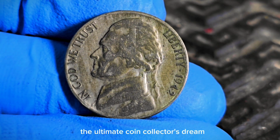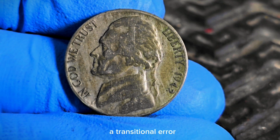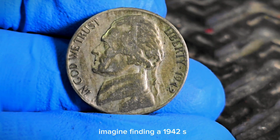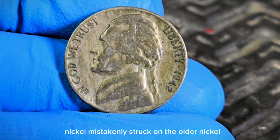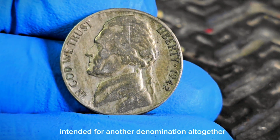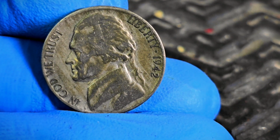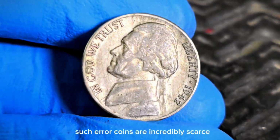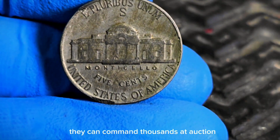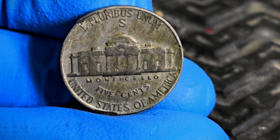And let's not forget the ultimate coin collector's dream, a transitional error. Imagine finding a 1942 S nickel mistakenly struck on the older nickel-copper alloy, or on a blank intended for another denomination altogether. Such error coins are incredibly scarce, but they've been found before, and when they hit the market, they can command thousands at auction.